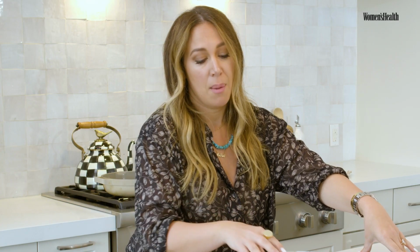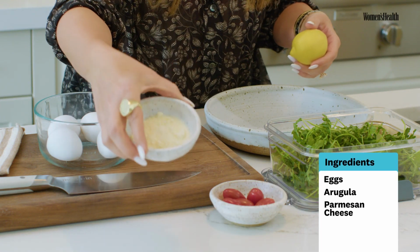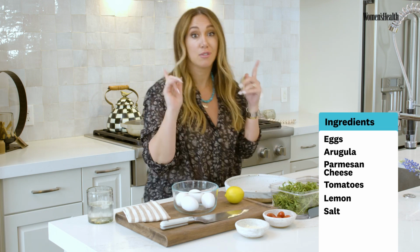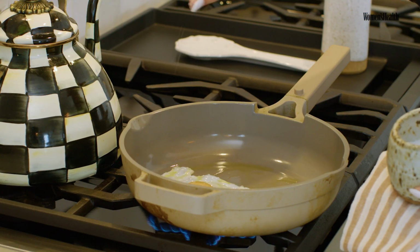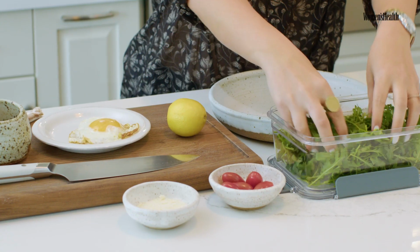You can play with it. You can add cucumber if you want to, tomato, but the key ingredients really are the fried egg, arugula, some Parmesan, tomato, and always lots of lemon. And salt. Don't forget the salt. And we wait. Okay, so we've got our little fried egg here, and then we're gonna do some arugula.